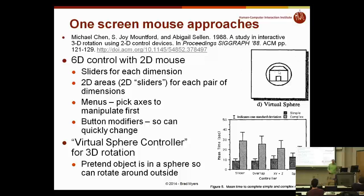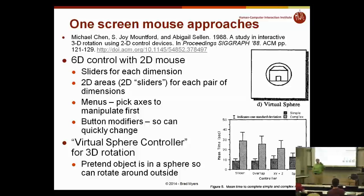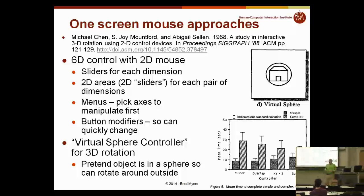And so if I want to rotate across, I just go across, and if I want to rotate it around, then I can go around the outside, and that will rotate it like this. And so you get all 3 degrees of rotation that way, fairly straightforwardly, and typically you'd go into a different mode to do translation in the same way. And so it's a fairly clever way, if you have a fairly simple scene and you want fairly simple rotations, of using a mouse to get 3D input without having to go to multiple screens.